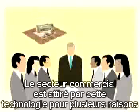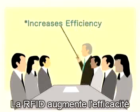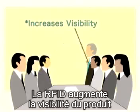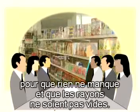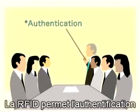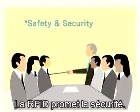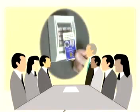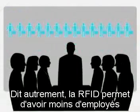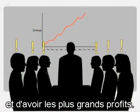The commercial sector is attracted to this technology for several reasons. RFID increases efficiency and speeds up the supply chain. RFID increases product visibility, so no parts go missing and shelves don't sit empty. RFID enables authentication, letting consumers know that they're getting what they paid for. And RFID promises safety and security. In other words, RFID allows for fewer employees, lower prices, and higher profits.